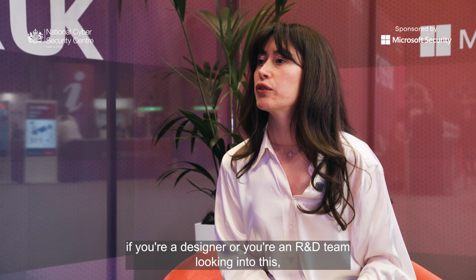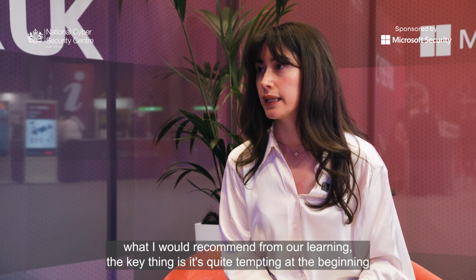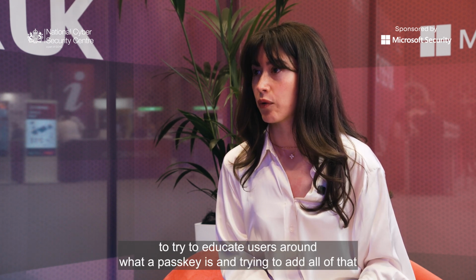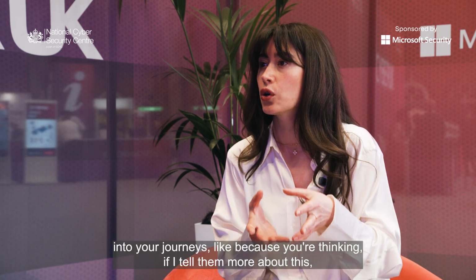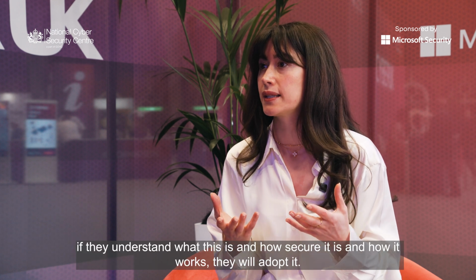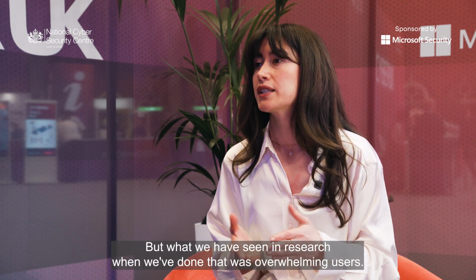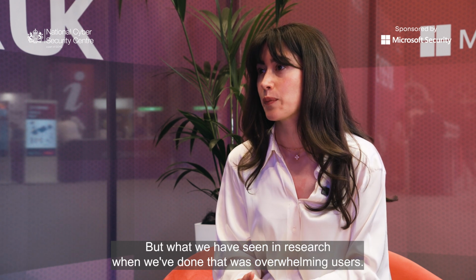If you're a designer or an R&D team looking into this, what I would recommend from our learning, the key thing is it's quite tempting at the beginning to try to educate users around what passkey is and add all of that into your journeys, because you're thinking, if I tell them more about this, if they understand what this is and how secure it is and how it works, they will adopt it. But what we have seen in research when we've done that was overwhelming users.